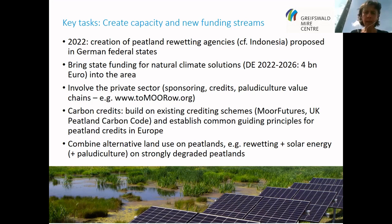And we need to combine alternative land use on peatland. So it's clear it's about rewetting, but it's also clear it's rather important to have paludiculture as an alternative type of land use and agriculture. But we can also consider, in particular, drained peatland areas to combine it with solar energy, for example. And first such plants are being set up in some regions of Europe.